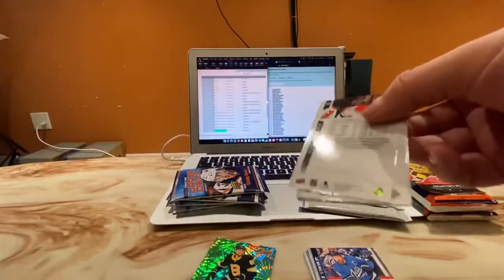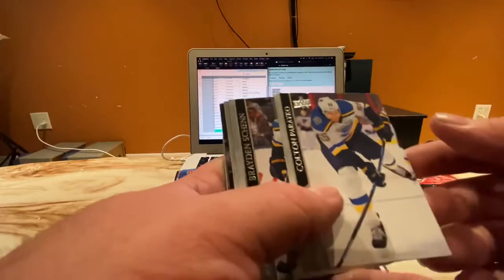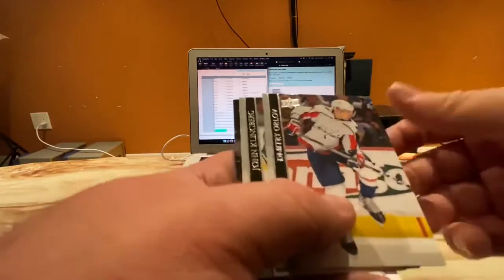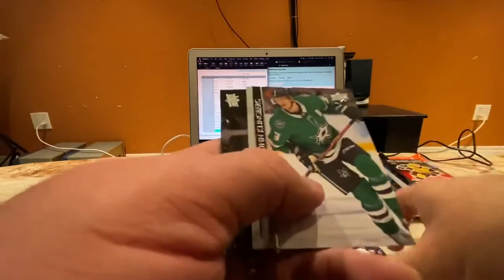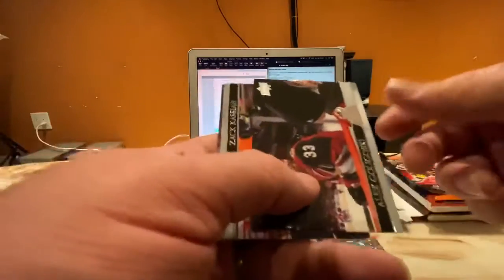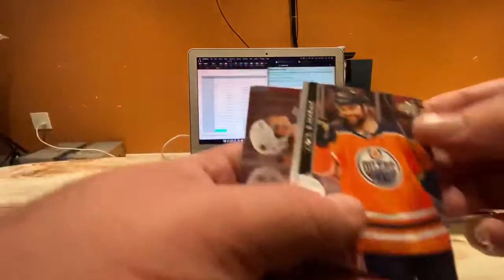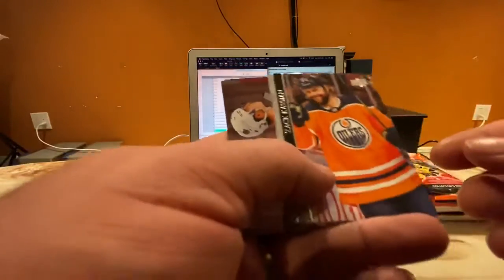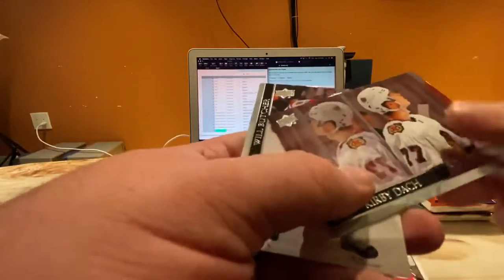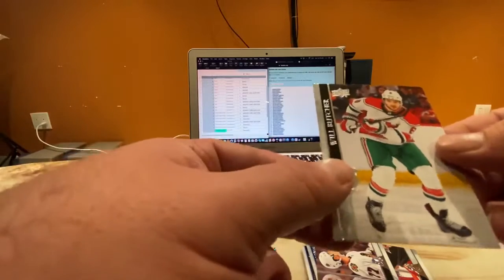Pack number 2. So we've got Colton Parayko from the Blues, Braden Shen from the Blues, Dmitry Orlov from the Capitals, John Klingberg from the Stars, Alex Galchenyuk from the Coyotes, Zach Cassian from the Oilers, Kirby Dach from the Blackhawks, and Will Butcher from the Devils.